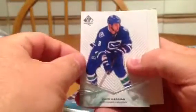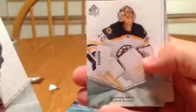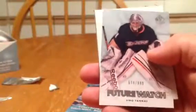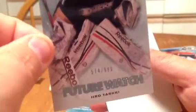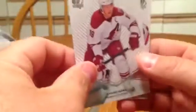Base. This is not casting again. And okay, base. Base. And there's a rookie, Iro Tarki of Anaheim, 574/999. Base. All base in this pack.